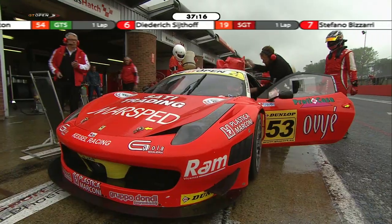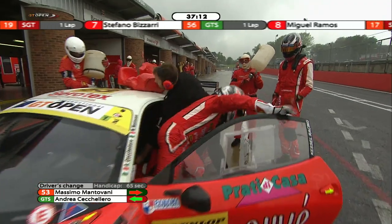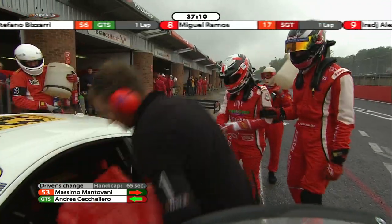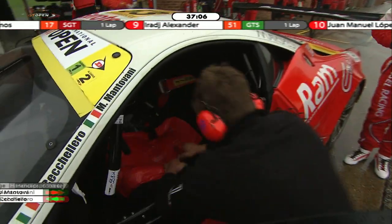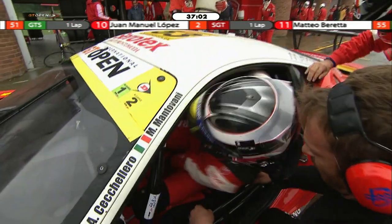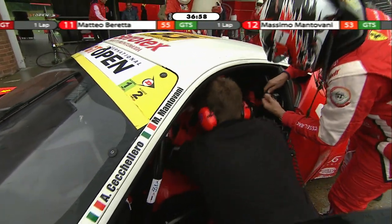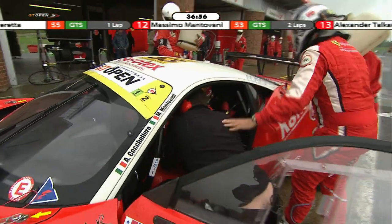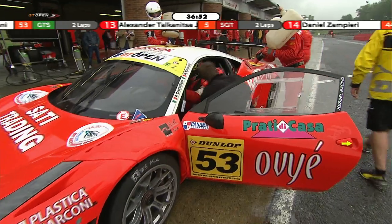It will give us some fantastic entertainment here at Brands Hatch as we see Andrea Ceccolero taking over from Massimo Mantovani. So Mantovani out, Ceccolero about to come in. They all have bespoke seats, these drivers, which get inserted in case the drivers are of a slightly different height and girth. And so that's why you'll sometimes see bits of firm foam being inserted into the cars in the pit stop, which is what we saw there for Andrea Ceccolero.